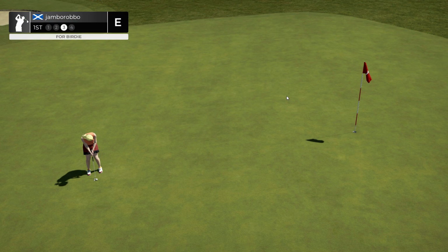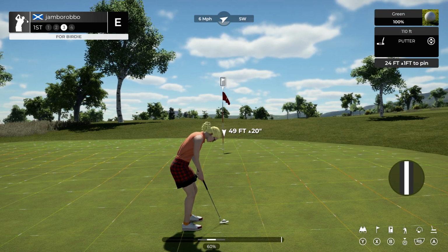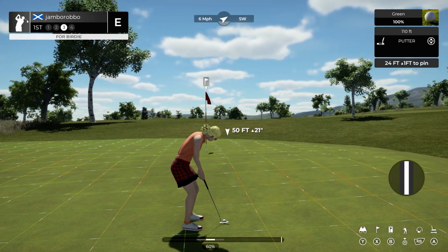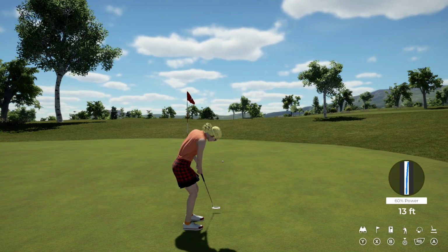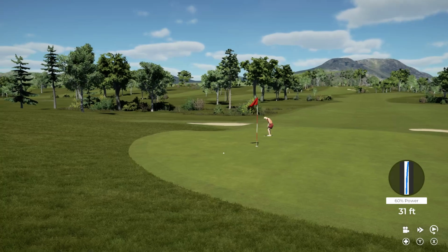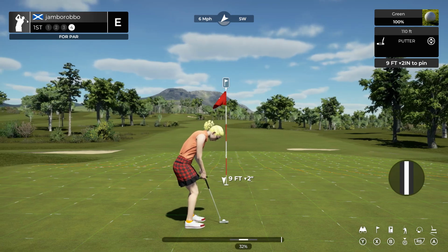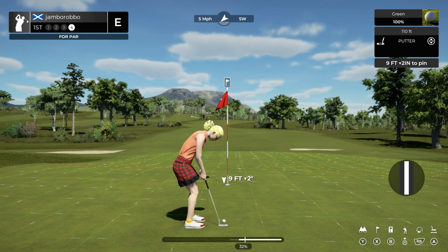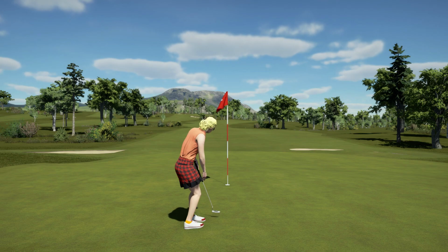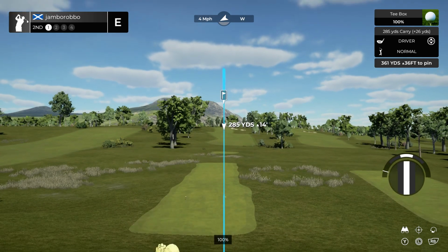You'll be all right there. Okay, here's a 24-footer. Just a little too much power. Setting up for the par putt here. This one's on a good line. All right, we can get out of here with a par. And after the first hole, it's even par. Nicely done.